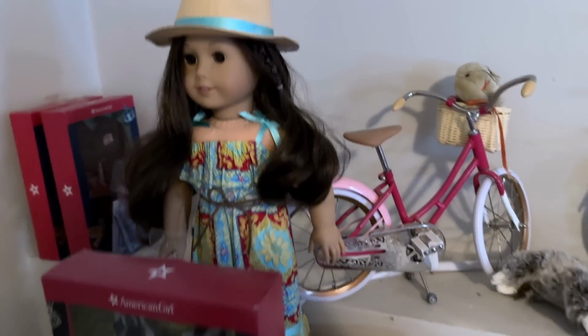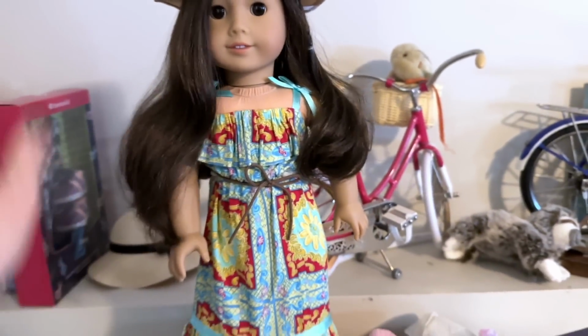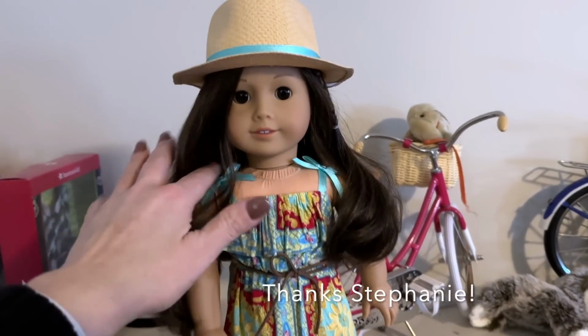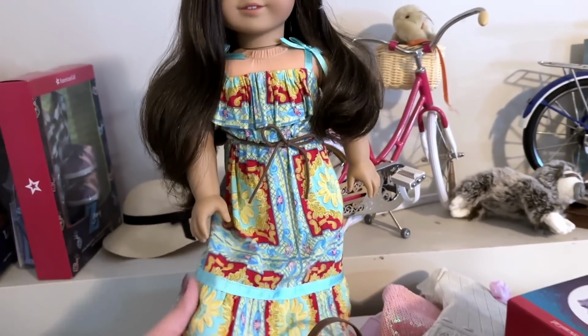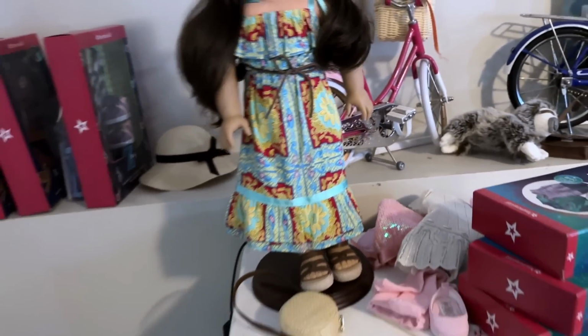I love this girl. Somebody bought her for me who I used to work with at American Girl when the store closed. She's like, this is a Lori doll. My hair used to be much darker. And this is the little outfit from Italy. See how it says child? I love that. So I'm keeping that.